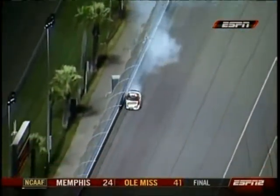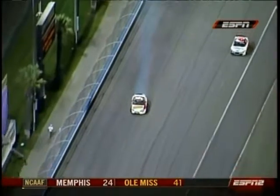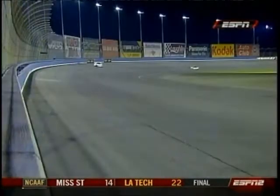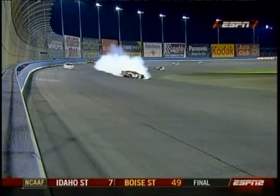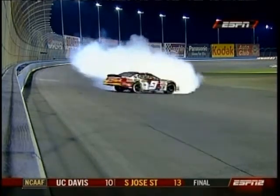He sits there and hammers the wall with the right front and the right rear. Yeah, this looks like it really shouldn't happen, but it's actually a little bit rough off the bottom of that corner, and you can start shattering the rear tires if the car's a little bit loose at all and you lose that little bit of grip.